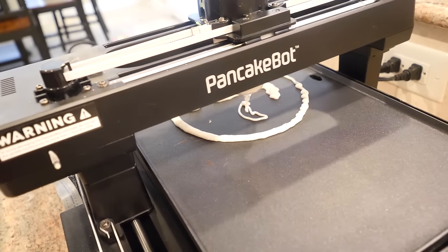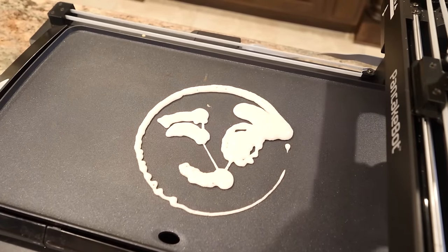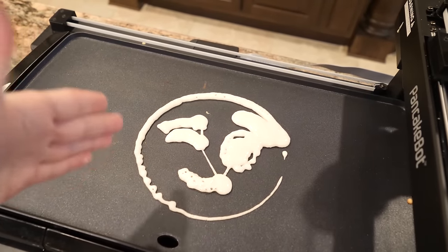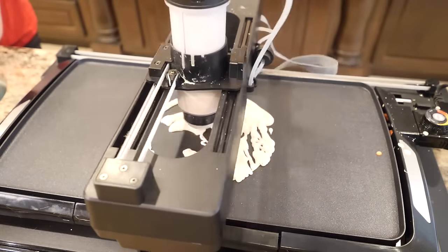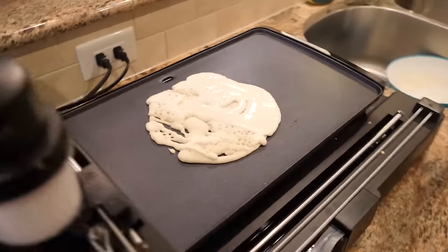The smile? Is that an eyeball? Okay, so whoa. You know, that actually looks like a winky face. Other than that line right there, I'm not really sure what that is. But that is a winky face. This is gonna be a good pancake. There's our winky face right there.